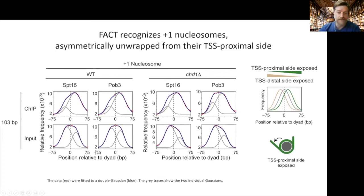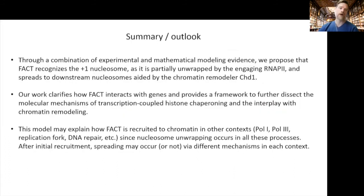And the way it does it is by starting to peel off the DNA from the +1 nucleosome. So that gives an opportunity for FACT to find a nucleosome, sit on the dyad, and then with the help of Chd1, it will make its way to the next nucleosome and so on, probably in phase with Pol2, so that every nucleosome can be dealt with by FACT with the help of Chd1 as transcription occurs. So this is our model at this point.